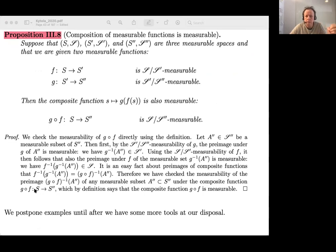Maybe a tiny remark. The same composition theorem works in topology. So if F is continuous and G is continuous, then so is the composition of continuous functions. That is as well continuous. Measurability and continuity work in the same manner in this sense.